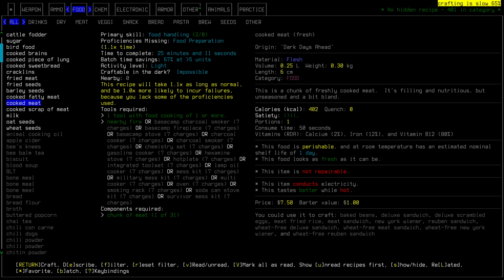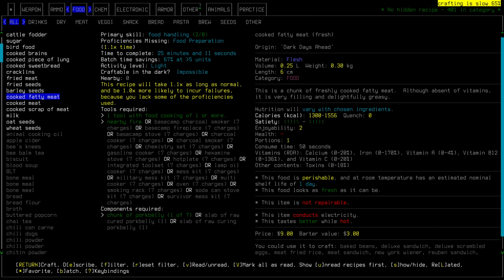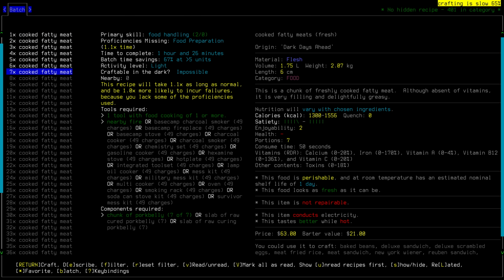So yeah, I think before anything else, before cooking the meat, we're just going to go for the fatty meat. The reason being, if we're going to potentially lose stuff here, this is the thing that I want to lose the least, just because of the amount of calories that we can get from pork belly. So we're going to go ahead and cook up 7 lots of this. It's going to take 1 hour and 26 minutes for us to be able to do it.